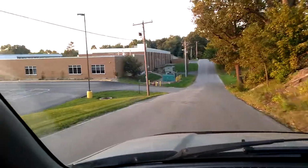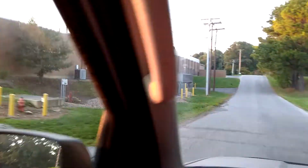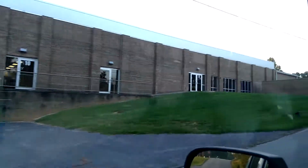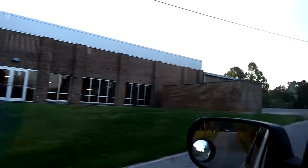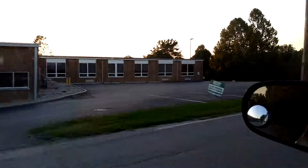Okay. Yep, this side of the building still looks identical to how it was whenever I was a kid. Yep, that looks like it has not changed in 30 some odd years. Man, it really looks the same from the outside. This part as well.